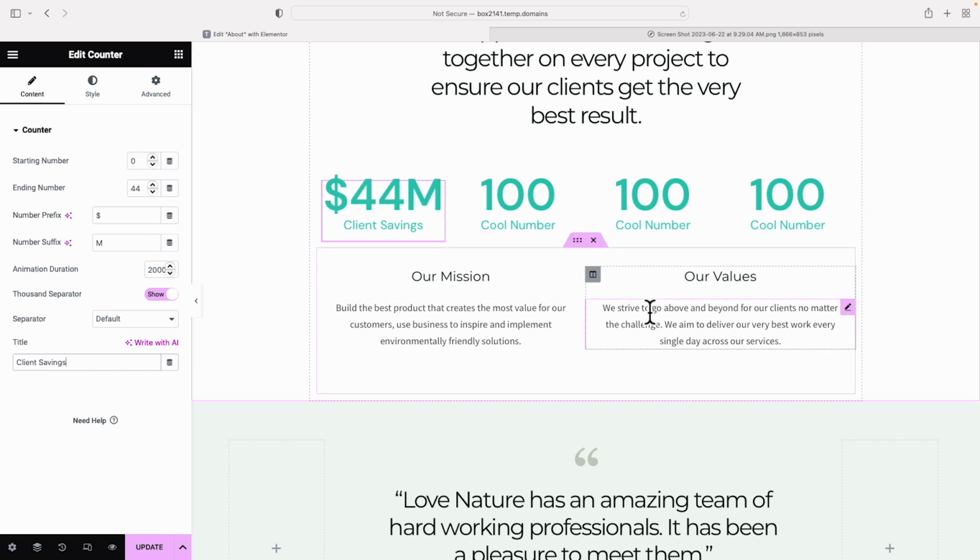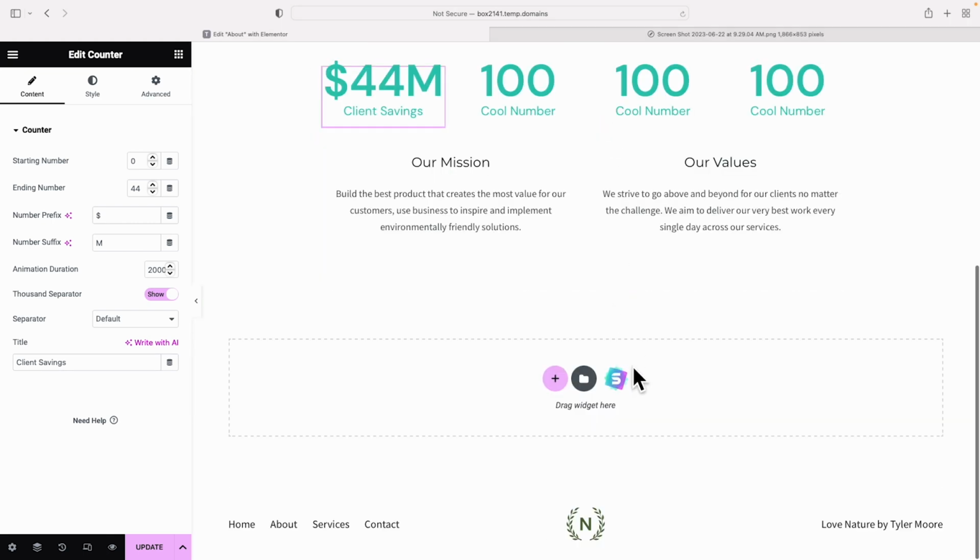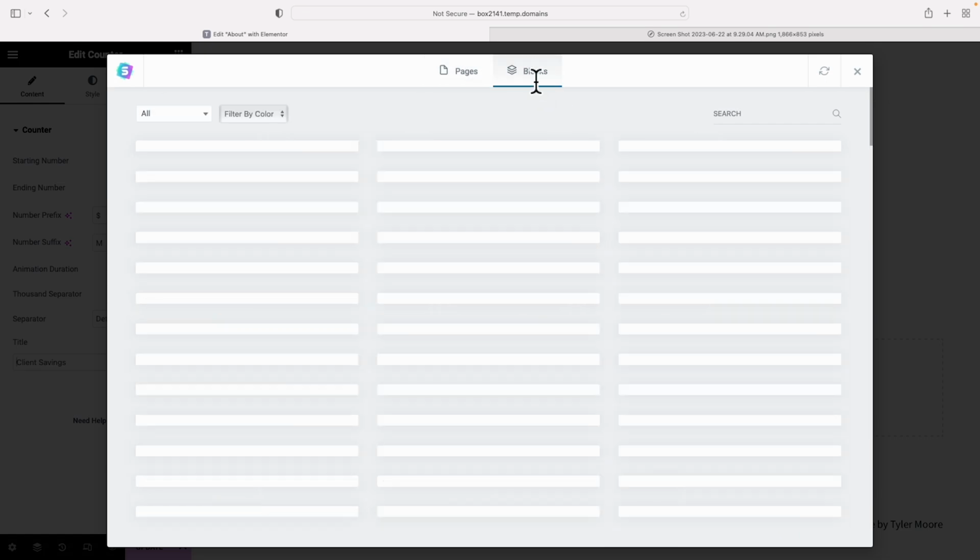And of course you could change all this text. You could get rid of this whole thing if you didn't want to use it, replace it with something else. So let's say we have no use to have a testimonial right here. Well, we can definitely replace it with something different. So all we need to do is hit the little X to delete it. And now I'm going to add a new section. Let's say we want to have team bios, like you want to be able to feature everybody who works in your business. All we need to do is click on the starter templates icon and go up to blocks.